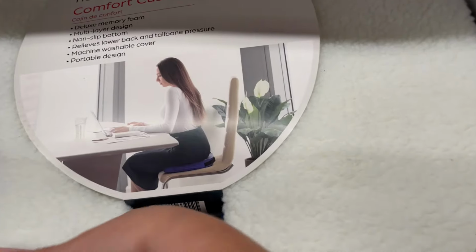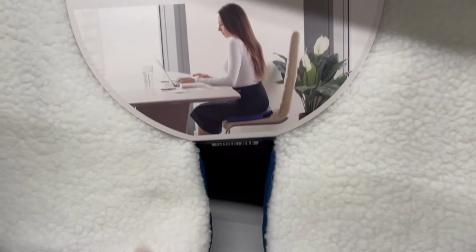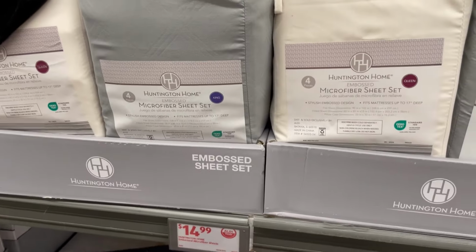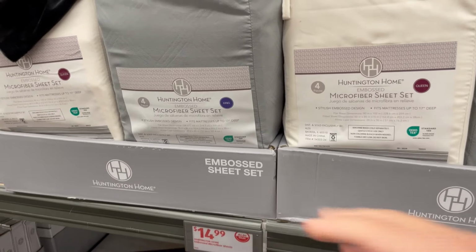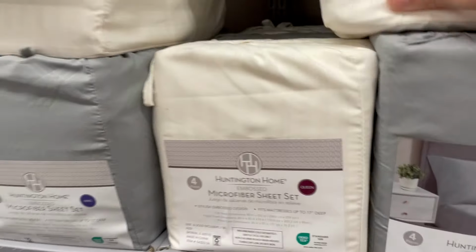We have a comfortable seat cushion, which at the moment I feel like I need. I am limping around the store. I've got a couple more days till my chiropractor appointment. But $19.99. Some sheets. These are microfiber sheet sets. These are $14.99. It looks like they have them in king and queen. Maybe some other ones, I'm not sure.